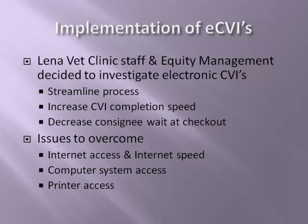So basically we started, but we had some issues to overcome. The sale barn is along a state highway, about 3-4 miles out of town. Internet access was very limited. I think they had a dial-up service, which was very, very slow. At that time, Equity's internet access was only at the corporate office, and they were questioning us: what do you guys need internet access for? So we worked that out.